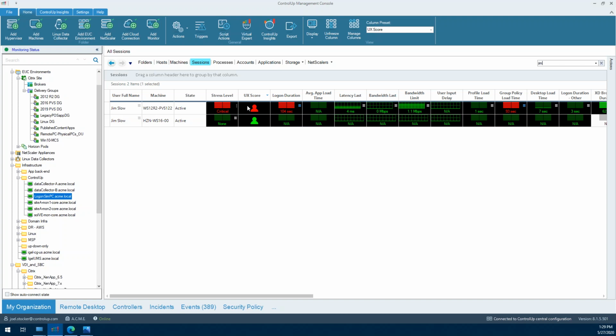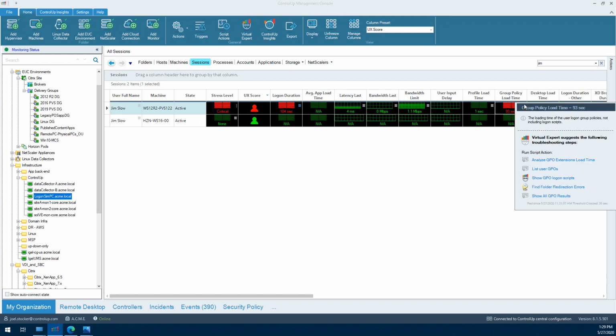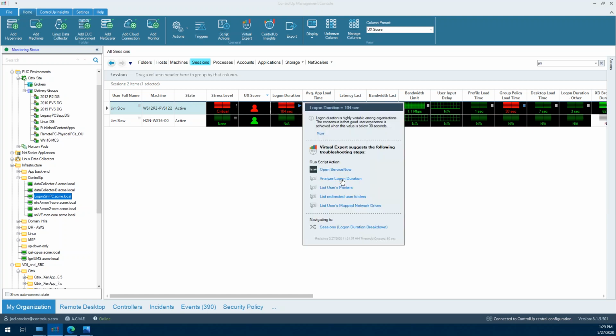It gives me information about latency, and information about, for example, the logon duration. When users say things are slow, it could just be at the start of the day where it took a long time for them to get logged in. And from here, I can drill down and look at, hey, what is going on here? So I can run certain scripts. I can analyze the logon duration. This is one of our most popular scripts. It's the analyze logon duration script, which breaks down, in this case, the 104 seconds into much more detailed information about the group policy load time, the printer mapping, giving you the details so that you already know what the user is experiencing.